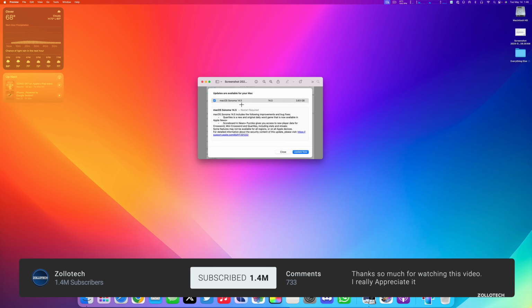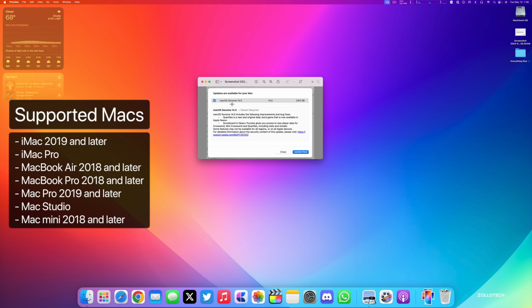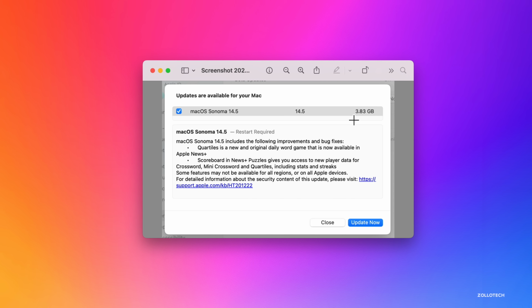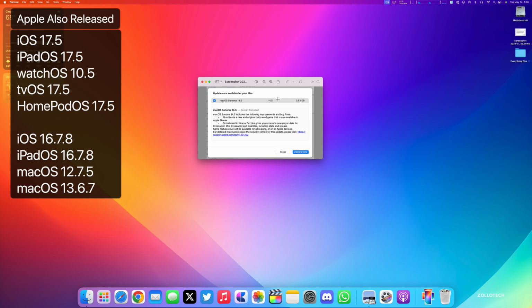macOS 14.5 Sonoma is available around the world at the same time for everyone, as long as you have a macOS Sonoma supported device. And this update came in at 3.83 gigabytes on my M1 Mac Studio. This is the M1 Ultra version, but it varied depending on the device from 2 to 4 gigabytes or so. Now, this was released alongside many other updates such as iOS 17.5, watchOS 10.5, and other updates for tvOS and HomePodOS, as well as older devices with older versions of macOS and iOS.